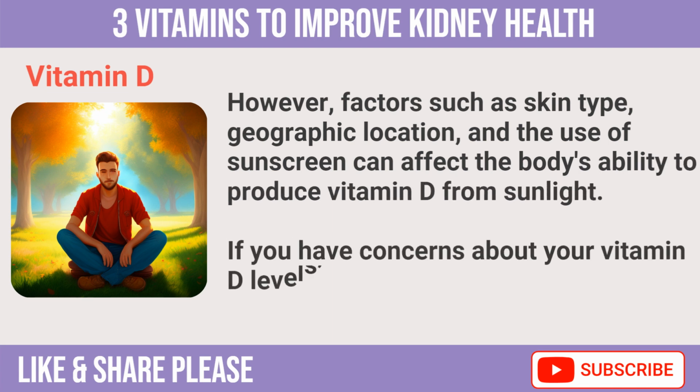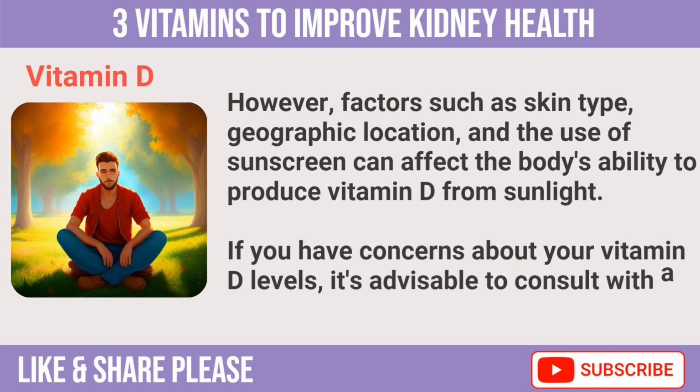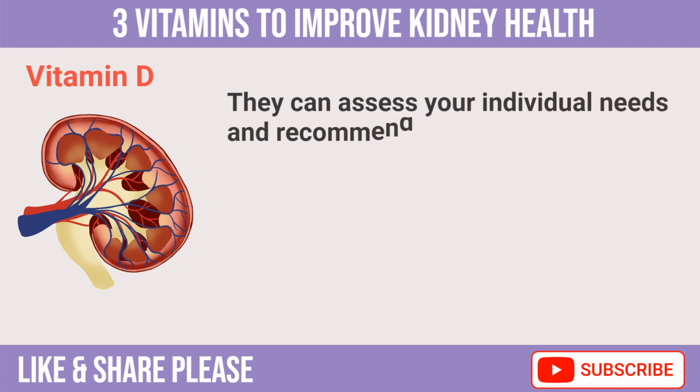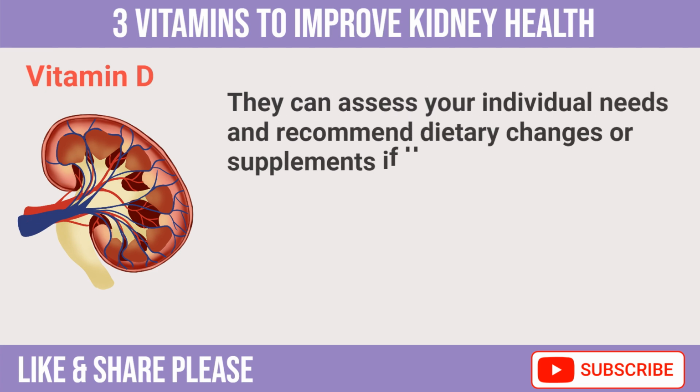If you have concerns about your vitamin D levels, it's advisable to consult with a healthcare professional. They can assess your individual needs and recommend dietary changes or supplements if necessary.